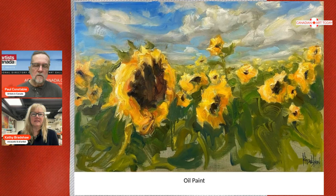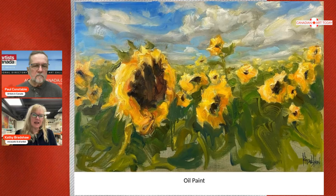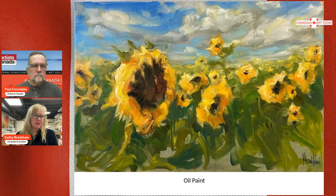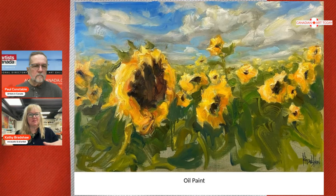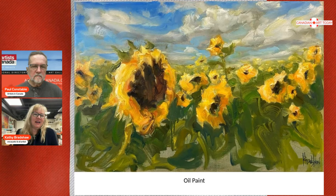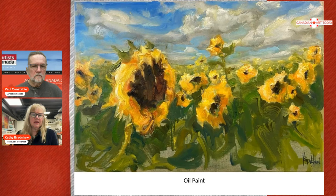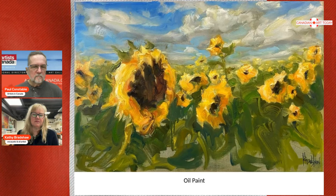So this is our, go ahead. Yeah, I love working gesturally with expressive brush strokes. That's one thing that I can't maintain with the encaustic, because when the heat is applied, any stroke that I put down generally just melts out. So it's very hard to retain my brush strokes. So I love working with oil because I love that play. And this was done plein air in France last summer. I attended a residency there. It was at the height of the sunflower season, and the fields were glorious, and you were Van Gogh. It was pretty awesome.